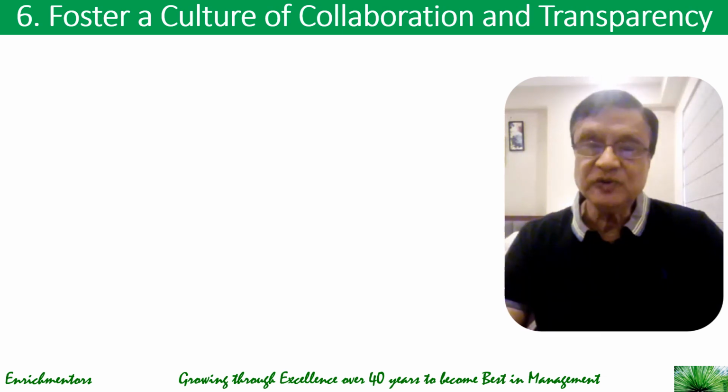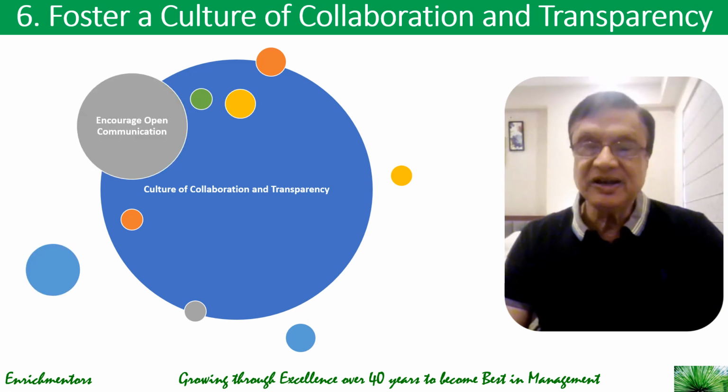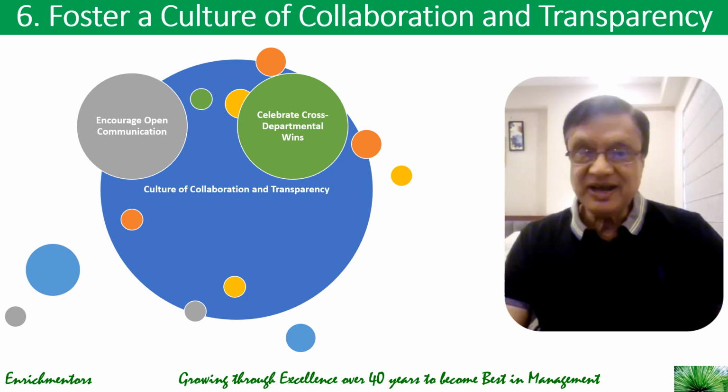So foster a culture of collaboration and transparency. And how can you do that? Three main things. Promote a culture where team members feel comfortable raising issues or asking for help from other departments. Emphasize that RCM success depends on collaborative efforts across the organization. Recognize the achievements that have been made possible by interdepartmental collaboration, such as reduced denial rates and improved AR days. This can help reinforce the importance of teamwork and motivate departments to continue working together.